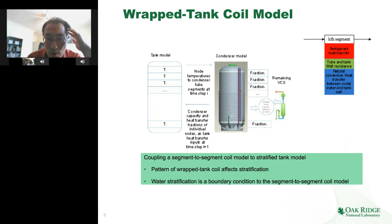There is an interaction between the tank and the coil. During each time step, we simulate the tank temperature profile, and we impose the temperature profile on the wrap-tank coil as a boundary condition. This wrap-tank coil will reach the system balance point with the vapor compression system. Then it allocates the heat transfer fraction and feeds it back to the water tank, to prepare the water stratification for the next moment. So it's an interactive, quasi-steady state simulation. In each time step, there is interaction between the tank and the coil.